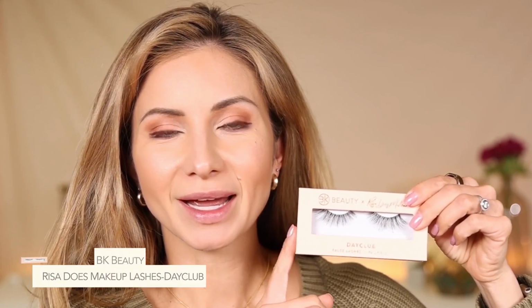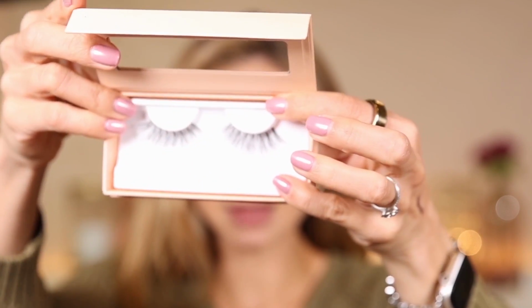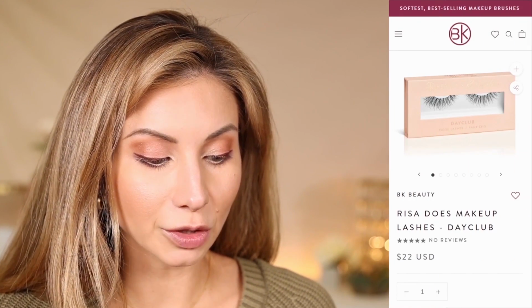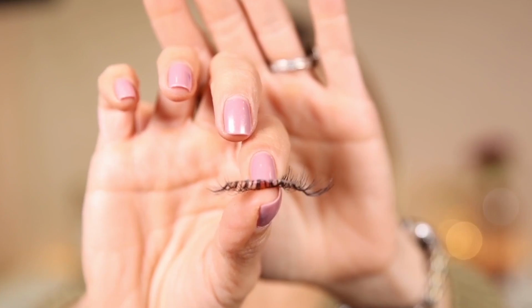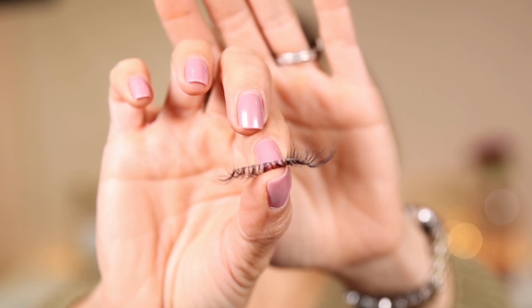So I'm going to go in and apply the Risa Does Makeup Day Club lashes. These are ones that I wore the other day, so I just put them back into the case like this. I'm going to remove them and peel off the glue from my wear last time and reapply them. I want to show you guys what they look like when you reuse them. So this is what the band looks like after one use. I'm just going to use my fingernail and peel off any excess glue. I don't apply a lot of glue, so I don't have a whole lot to remove here.